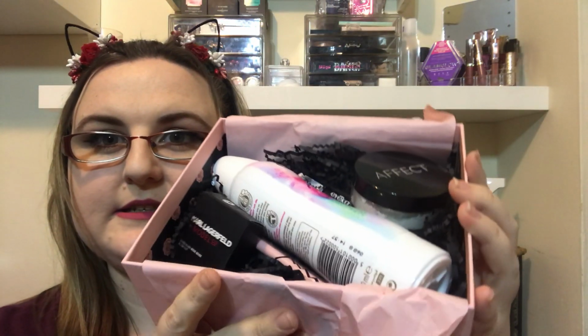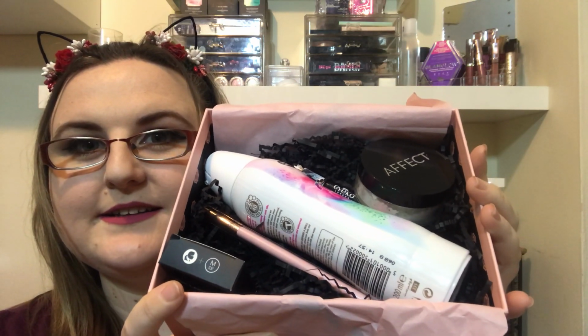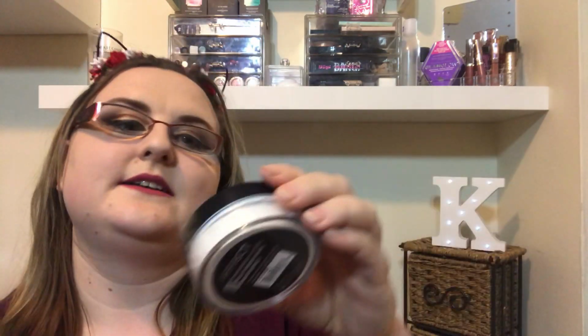And this is what the box looks like this month. It's going to come out. Right, so the first thing I'm going to pick out is this Effect Translucent Loose Rice Powder with Matte Effect. Rice powder. I don't think I've ever heard of that before. If I can open it.